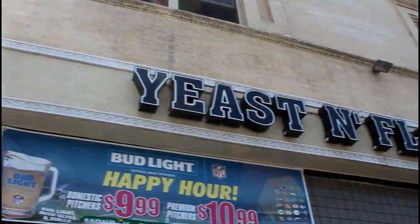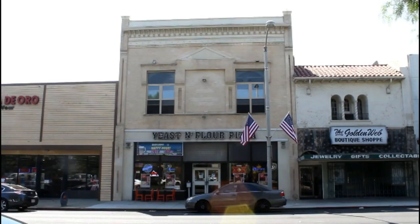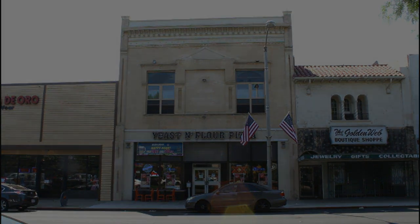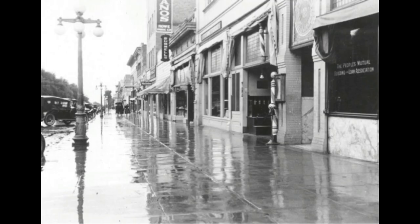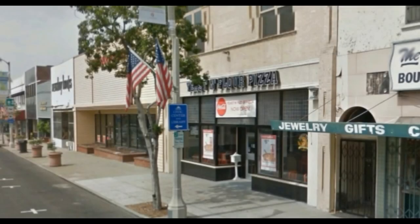Known as Yeast N Flour Pizza today, but throughout its history, it was many different places. This building is actually known as Masonic Hall and served the Ontario Lodge 301 on the second story, and on the first floor was May Company Furniture Store. It was also Ontario's first library, then Ontario Fire Department, later changing into Clients Furniture, then a barbershop, then Miller's Boots, Pacific State Savings and Loan Company, and other businesses as well.